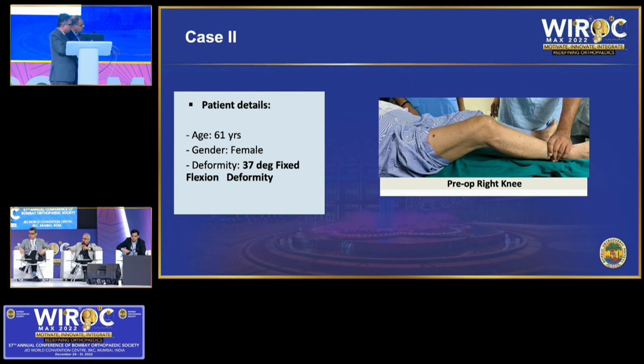Then you measure the gap. Basically, because what happens in robotic is before you start cutting, you generally need to have an idea about your flexion and extension gap. Yes. So here you can't get the extension gap well. Yes. So you need to do the femur cut first and then assess the extension gap.